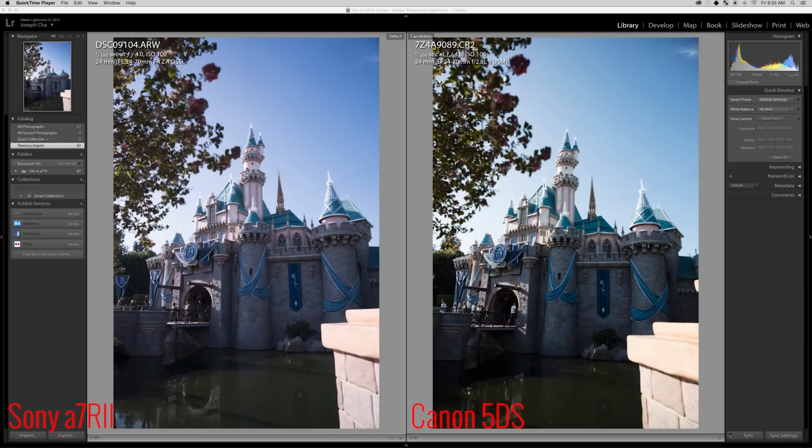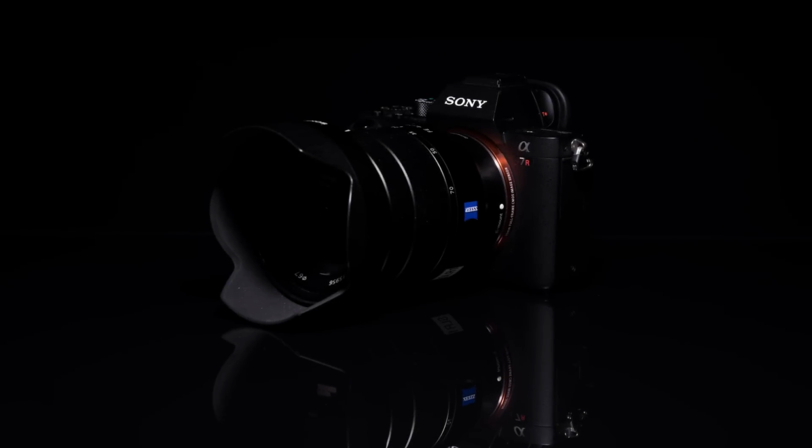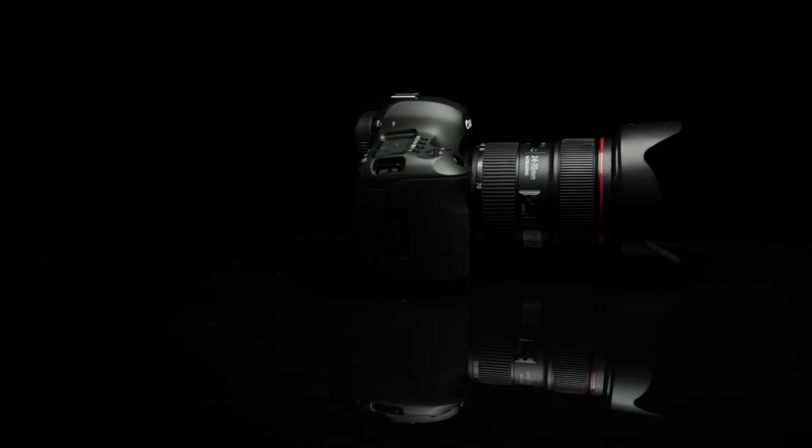Both of these cameras have their respective native 24-70 lenses on them, the only difference being the Canon can open up to f2.8, whereas the Sony Zeiss can only do f4. But as you can see in the EXIF, I captured all comparison images at the same settings. Now, since both cameras are groundbreaking in their high-resolution technology, I thought we could start the review there.